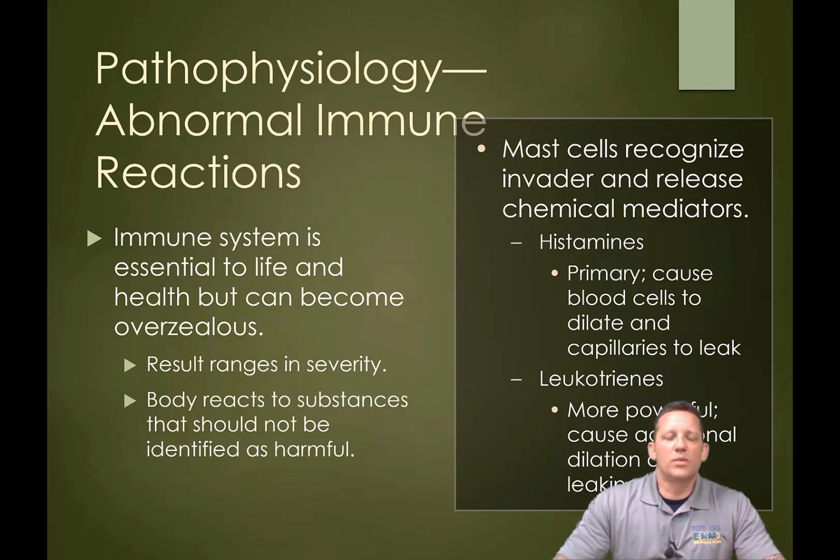And it's just in the rare cases where the body sees something and has that inappropriate response. Now, talking a little bit about mast cells, when mast cells recognize the invader and release their chemical mediators, we initially get that histamine response. This is what causes the blood vessels to dilate and the capillaries to leak. Part of this is to allow those macrophages, or the white blood cells, out of the bloodstream into the tissue. Because if you remember, we were talking several lectures back, blood products outside of vasculature are pretty necrotic to tissue. And so that's not something that we want.